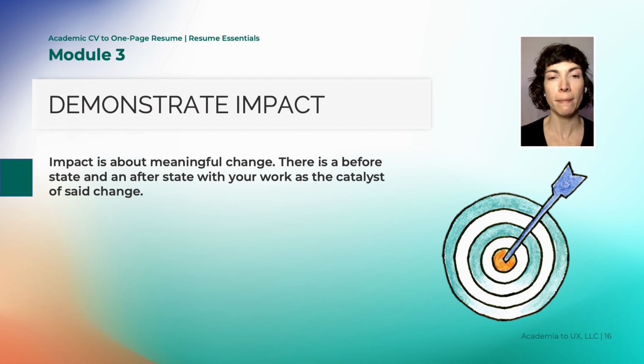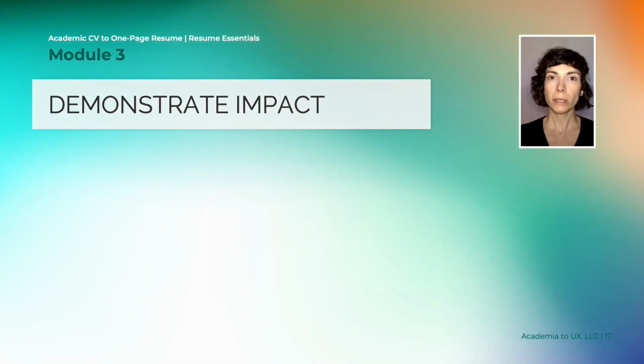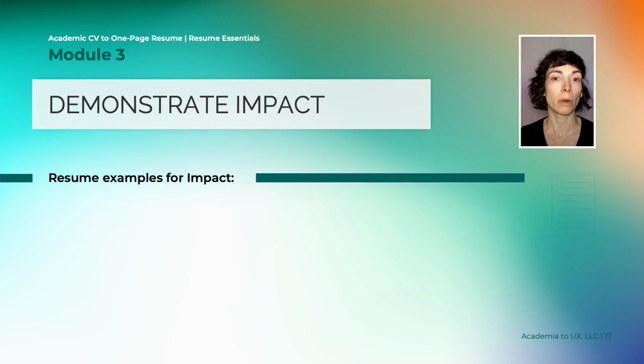At this point, you might be thinking, well, I don't have any meaningful impact of that sort with my academic work. And honestly, you don't, at least not yet, because it's about changing your frame of mind as to what aspects of your accomplishments you emphasize in your resume to make them read as impact. Let's go through 2 examples of how to talk about academic work and experience in a way that transforms accomplishments into impact in a more legible way for the private sector.